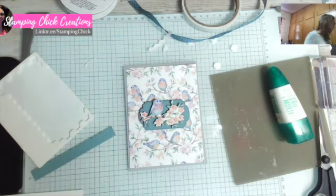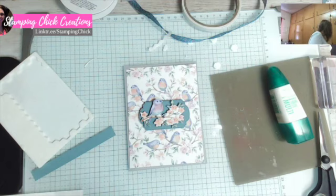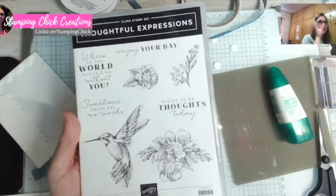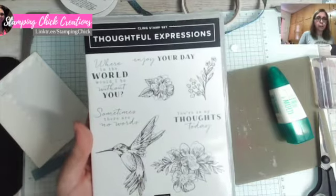And I just realized that my stamp set that I need to use for this card is not with me. I'm just going to go and grab it. All right, I'm not going to lie, this is the joy of being able to pre-record videos, is that I can pause, go grab my supplies, and come on back. So this is the one I'm talking about.